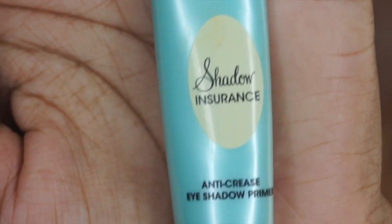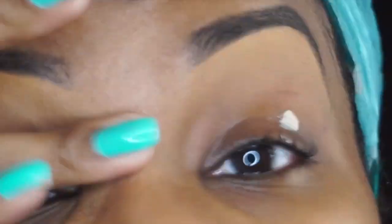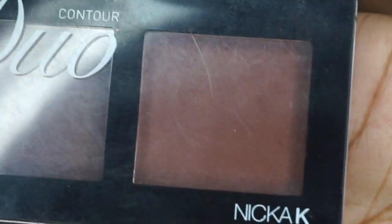And now we're using my Too Faced Shadow Insurance eyeshadow primer, and this is my favorite eyeshadow primer. I got it from Ulta. I got that eyebrow pencil from Walgreens. And this eyeshadow primer is $18, but it's really good.